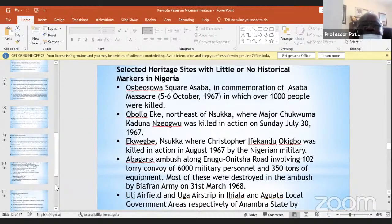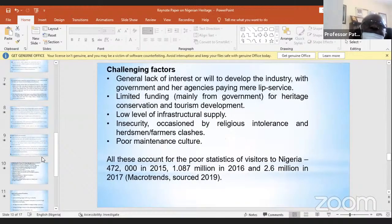There's also Uli and other airfields. However, there are some challenges that have faced some parts of this part of the country, particularly in the maintenance of the resources. I know that we have a general lack of interest or will to develop the industry, with government and agencies paying more or less lip service. The government places emphasis on other issues, but culture appears to be lagging behind.